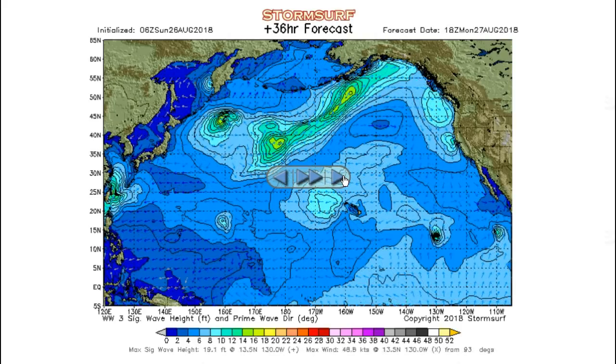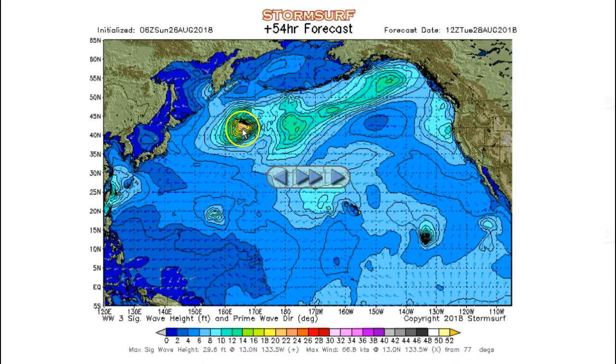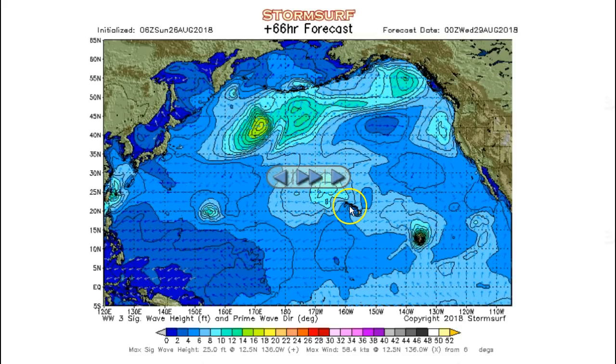Again, we're looking for at least 20 or 25-foot seas. There's a little tiny area of 20-foot seas forecast on Tuesday, associated with a low-pressure system. It's a small gale that's supposed to last 12 hours and be gone. At best, maybe some tiny little swell from the north shore of Oahu and Kauai, but that is even doubtful.